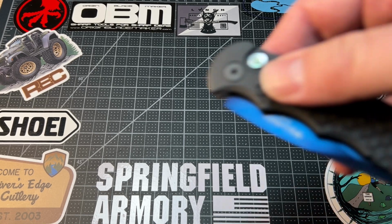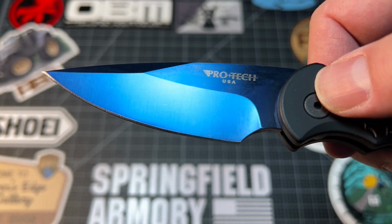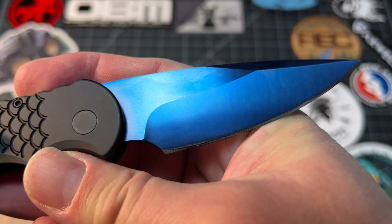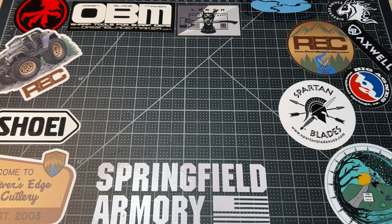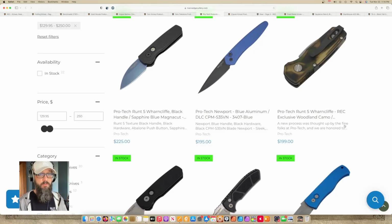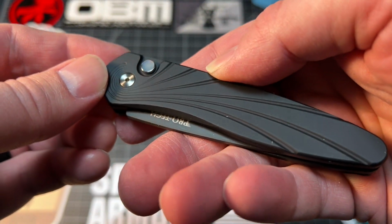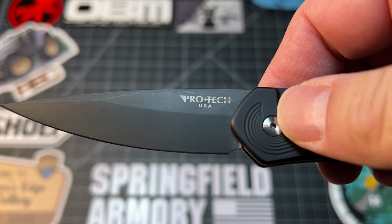If you want the best medium size automatic out the side, check out the SBR or the TR5 or the Emerson. If you want the best full size out the side autos, then look at the TR3. Or if you're really lucky, you might run across a Rockeye, but those things are so rare. A good gentleman's knife is the Newport. Really, these are all great knives. I love ProTech. They're one of my favorite companies.